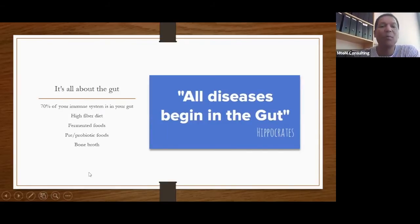All right. Bone broth is one of those things you can do to help with gut healing. Bone broth and cabbage juice. Bone broth is high in collagen, high in vitamins and minerals, high in things that calm the gut down and help it repair itself.